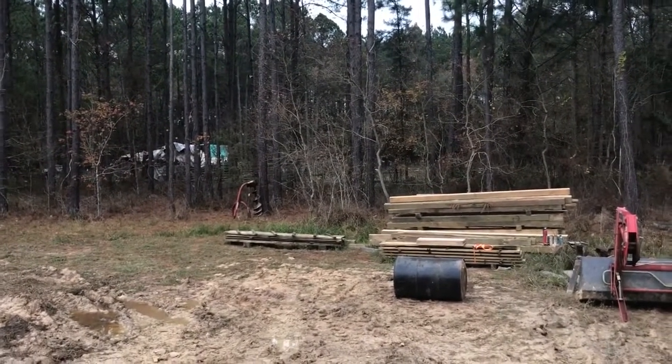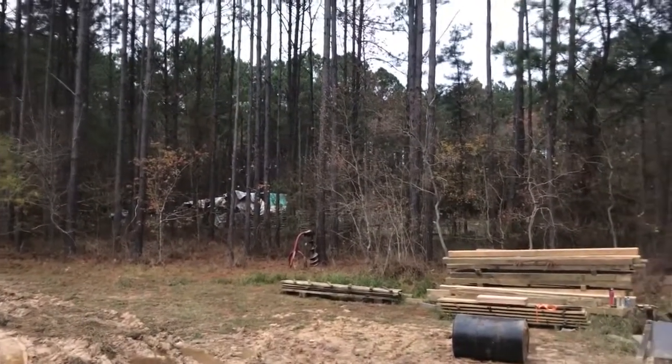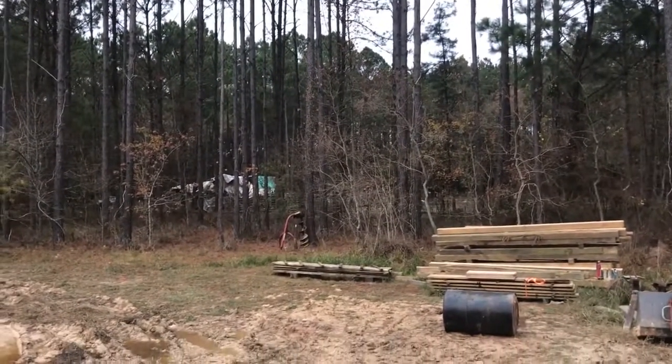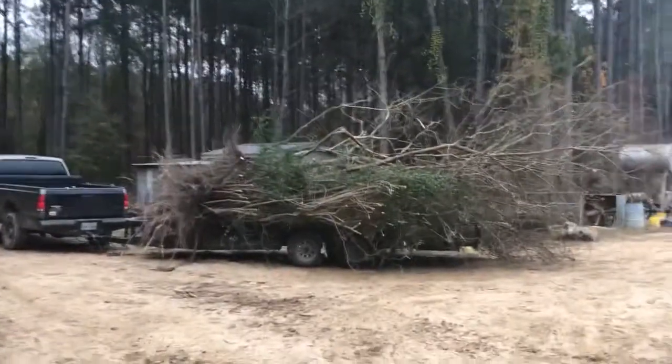And just like I said, same thing. Hopefully they survive. If they do, cool. We have some shade trees in the yard. And if they don't, well, oh well. At least we tried. It didn't really cost us anything other than time. So anyway, let's get these crepe myrtles off the trailer first and see if we can't get a few of them planted.